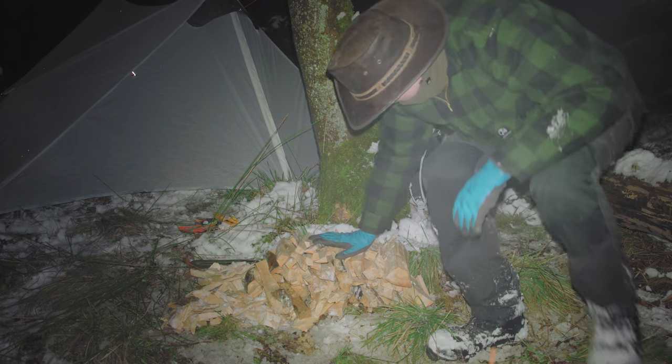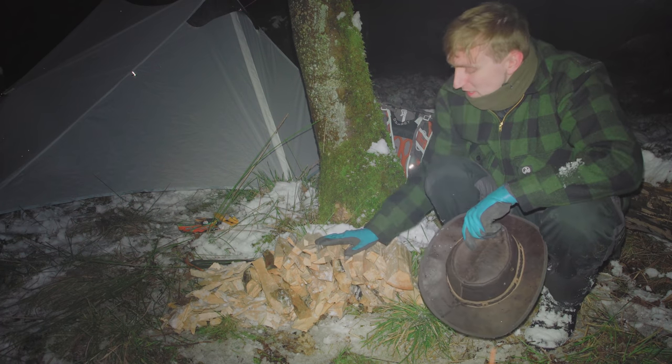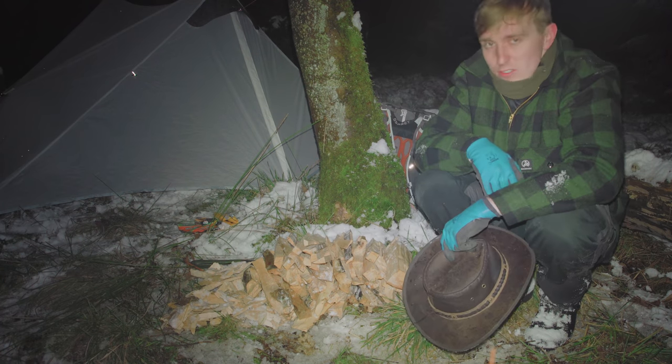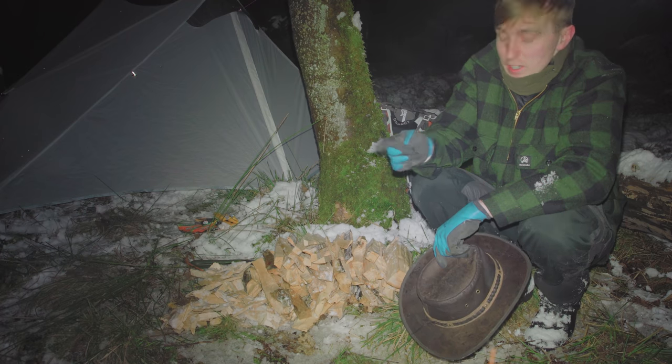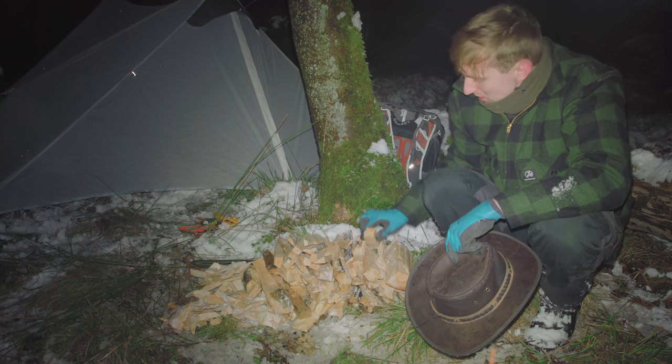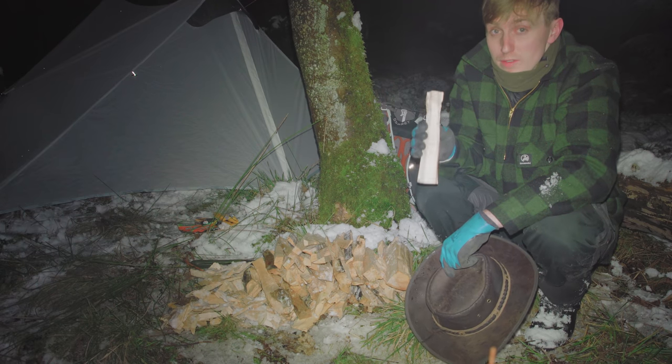So there we go. This was option two. It just looked more dry than option one. I've still got option one there, that's just for when the fire's going. But this is amazing. This is exactly what I want. This is worth all the effort.